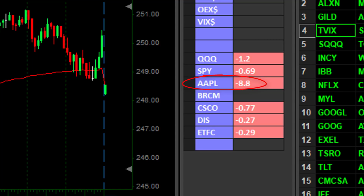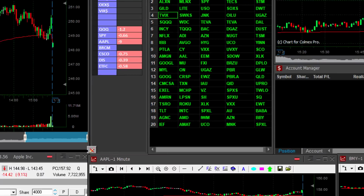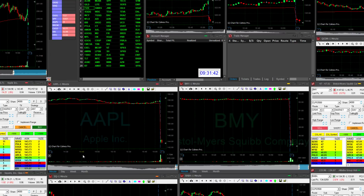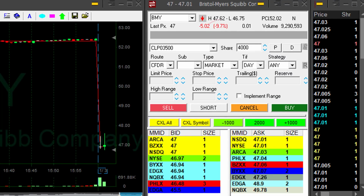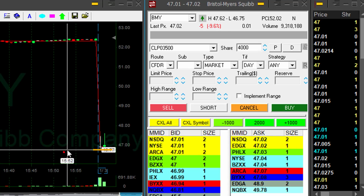So my main candidates should be stocks that are down, looking for shorts, and specifically stocks that are outperforming the market, meaning much lower than 1.2%, like Apple, for example, 9% right now. So here's my two candidates, Apple on the left, BMY on the right. BMY is down 9.6%. I'm looking for a short under the lows, 46.75.